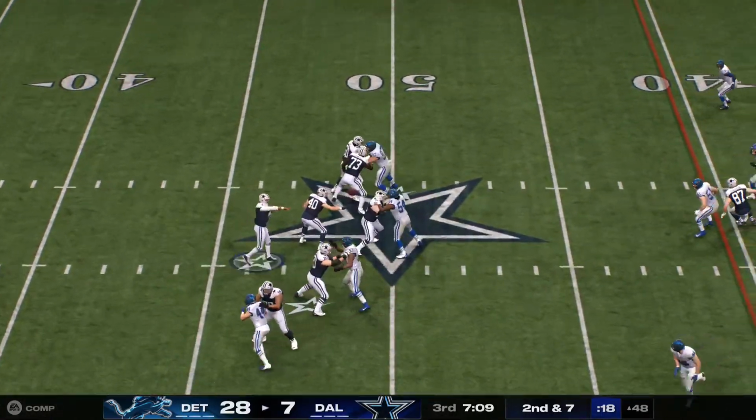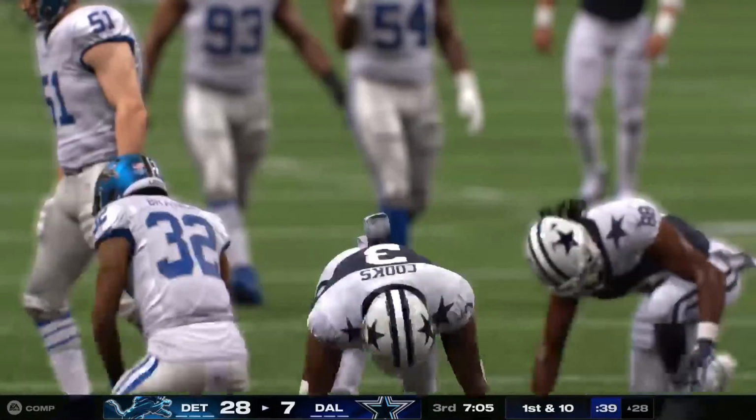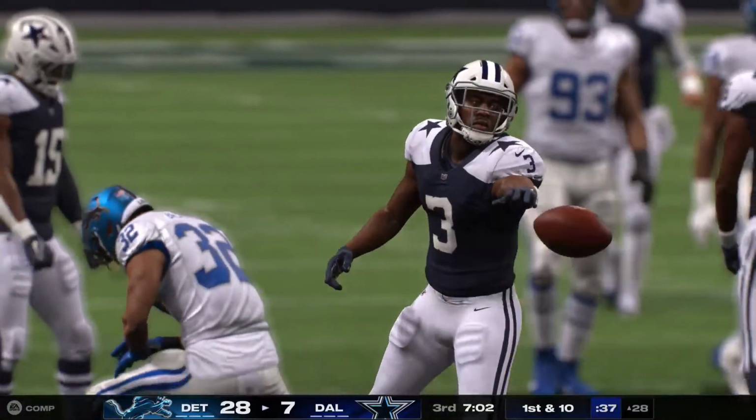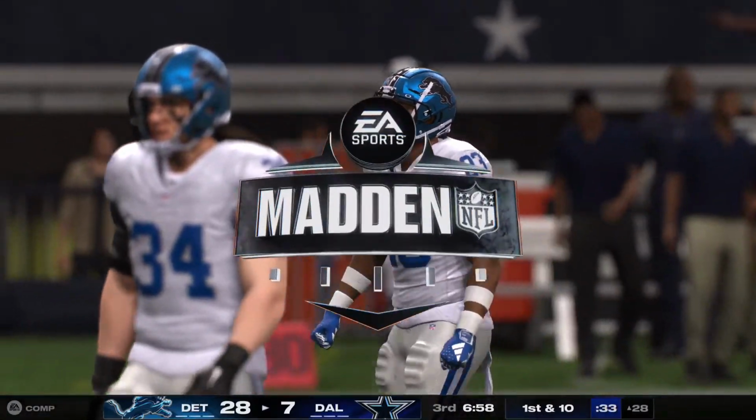Prescott to throw it. And that's complete to Cooks. And it's going to be another first down as they'll get him to the ground at the Lions' 28. A good pickup there of 20 yards.